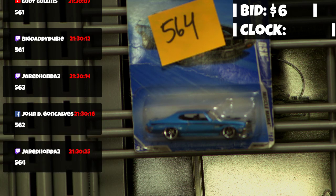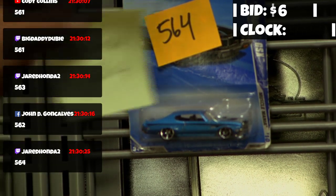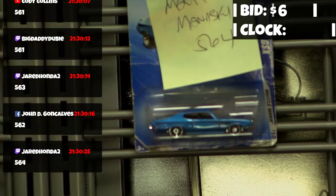Hold on. I got a lot of bids coming in here. 561 is Cody Collins. I got that. 563 is Jared Honda, but it's already sold to Cody Collins. John G's got 562. Matt Mineski has 564. All right, let's put 564 up there. We haven't even seen it. Let's see it. Oh, that's a beauty. That's a beautiful American muscle car, Buick.